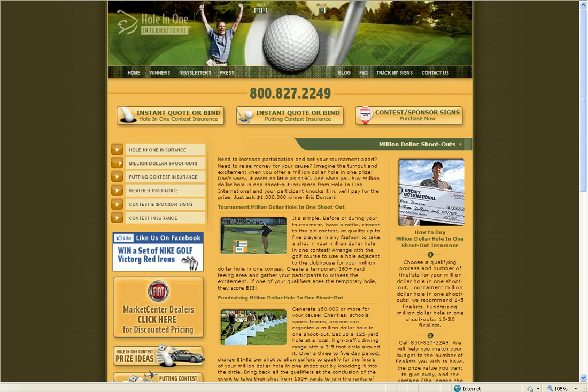It especially comes in handy when you're holding a fundraiser. We've seen nonprofits charge each player X amount of money to get in on the event and potentially have their name drawn, which can easily make up for the cost of the insurance and then some. So it's a great way to fundraise, and it does not void the insurance policy if you charge your players, which is oftentimes a big concern.